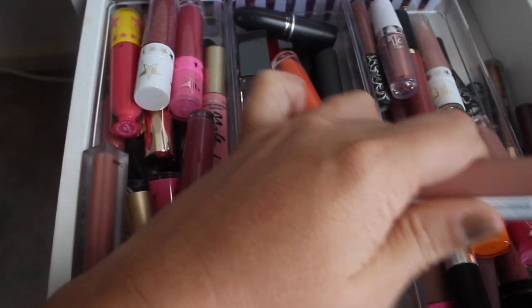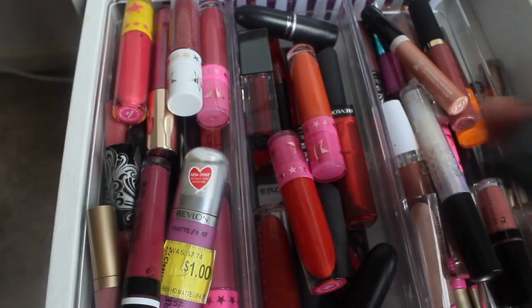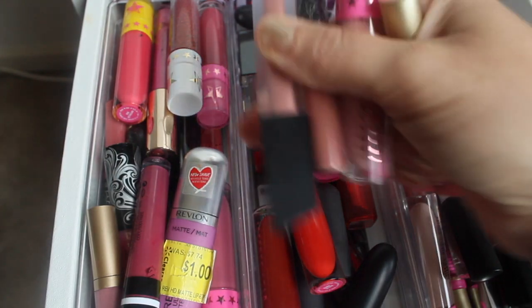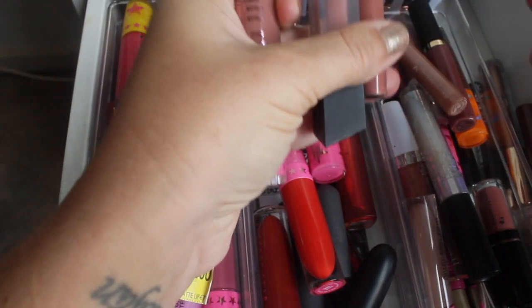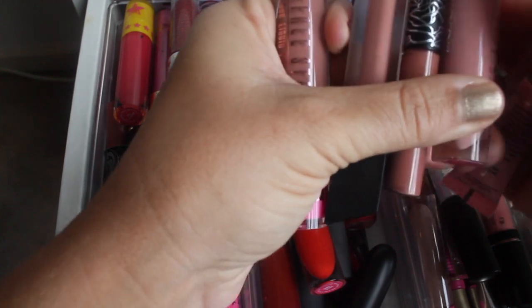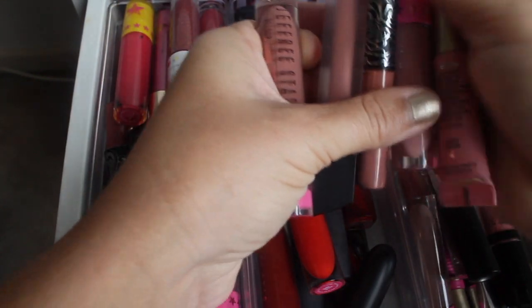And I want to pull Jeffree Star Mannequin if I have it. If not, maybe Celebrity Skin. Let me see. Okay, so I can't find that color. It's probably in a purse because it's an all-time favorite nude of mine. But we are going to pull, where'd it go? Jeffree Star and no, we already pulled the Revlon one that I'm talking about. So that's the one that is for sure. And then let's try these and see which other ones.